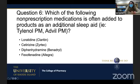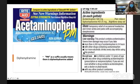It is diphenhydramine. These are all considered antihistamines, but diphenhydramine is a first-generation antihistamine. And so with that come some properties which can induce sleepiness. And so you may see products, for example here, an acetaminophen PM. When you see that PM suffix, it often means that there's another product involved in it. So here it could be diphenhydramine, could be doxylamine, for example, to also promote sleepiness. So you'll see here there's a combination product with the acetaminophen and the diphenhydramine.